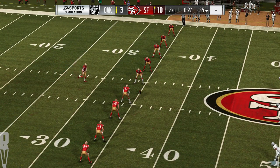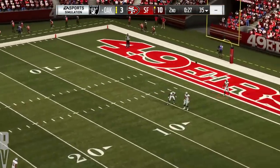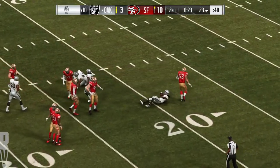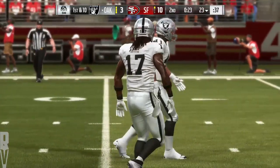The punter Pinion now to kick this one away. This is fielded a couple yards deep. And he'll bring it a few past the 20 to the 23-yard line. And now Oakland ready to take the field.